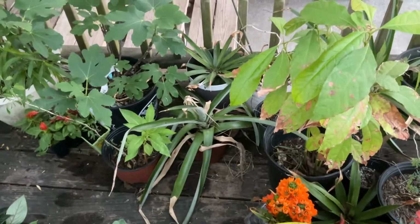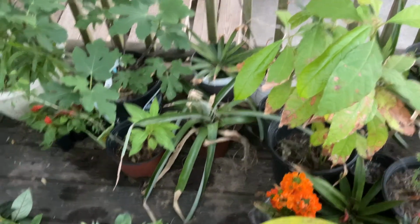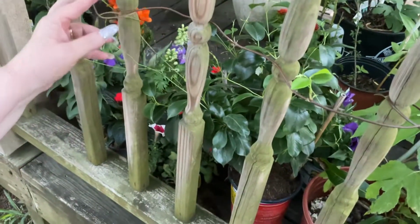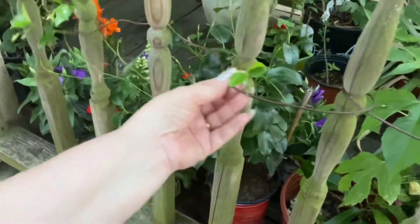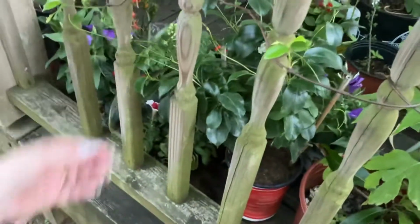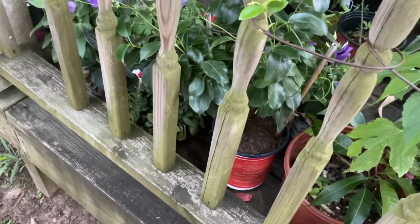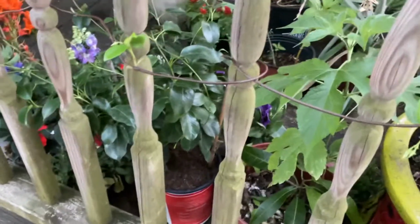So it's really going to be nice to have all these pretty blooming vines all over my hummingbird garden. And I think I can even transplant some of this jasmine over there too. Once we get it all done with the fence and stuff, I think we can do some cuttings of some jasmine and put over there.